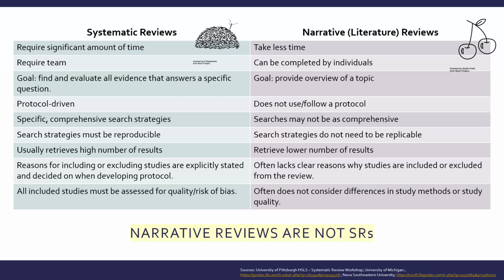A systematic review will provide you with reasons why certain studies were included or excluded, depending on that protocol. Whereas a literature review, if they're mentioning different studies, they don't really tell you why they included those or excluded some other ones. And then finally, in a systematic review, all the studies must be assessed for quality or risk of bias, where a literature review may not consider the differences in the study quality of the ones that have been included. So very different projects, very different goals.